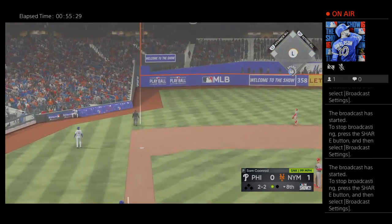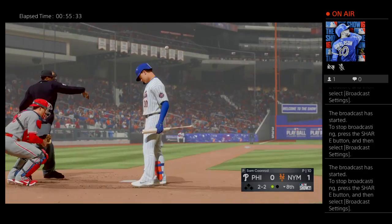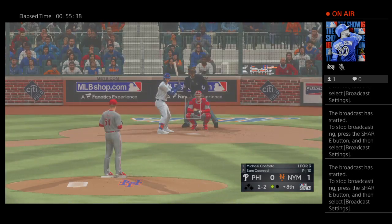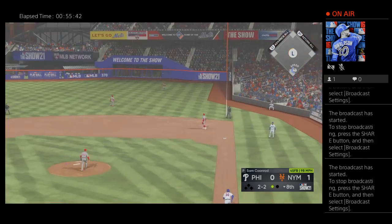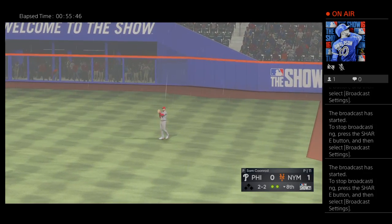Lifted the other way down the left field line. And this will wind up a foul ball. Into the windup. Here comes the 2-2 pitch. He pulls this one into right. Harper is there. Two down.